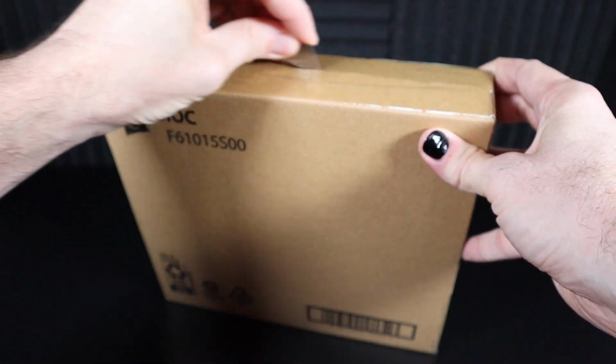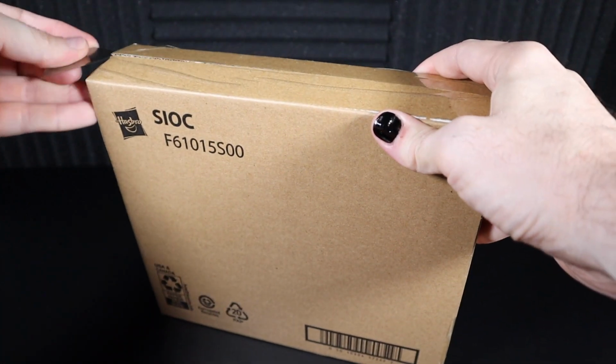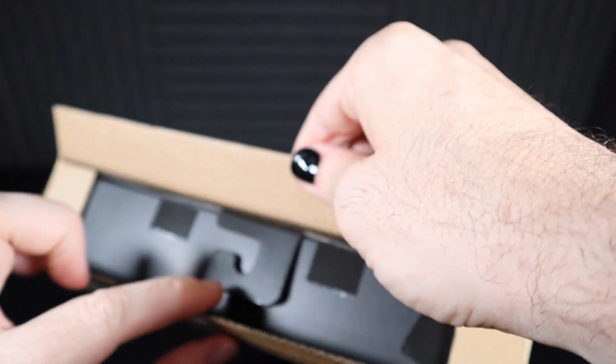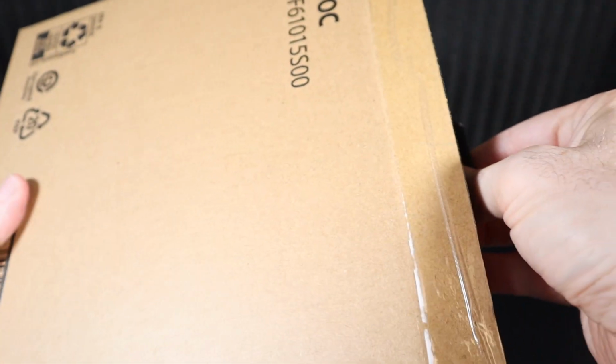Let's not waste any time, and let's go ahead and break into this thing so we can see what the actual packaging looks like. It's always exciting. It's like a nice little reveal. Oh man, I got too carried away with the box cover and sliced that just a little bit, but that's okay. Oh, look at that.